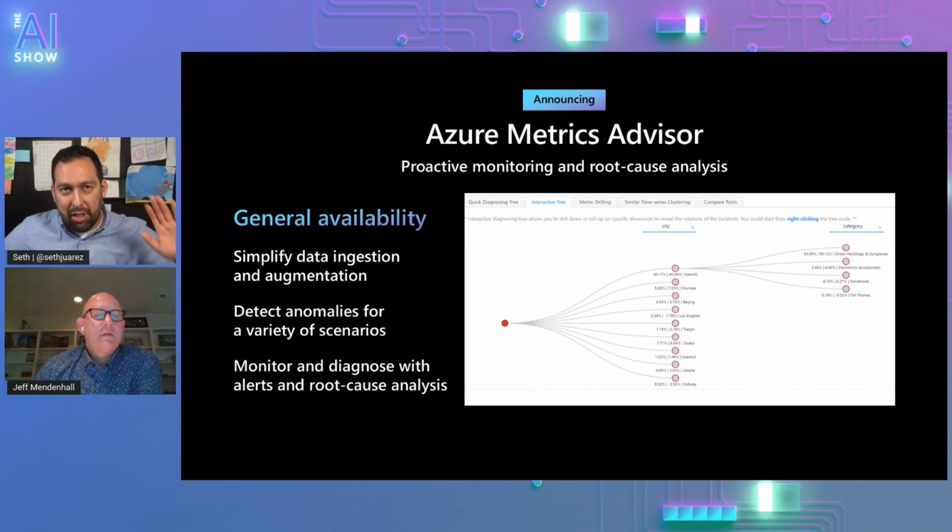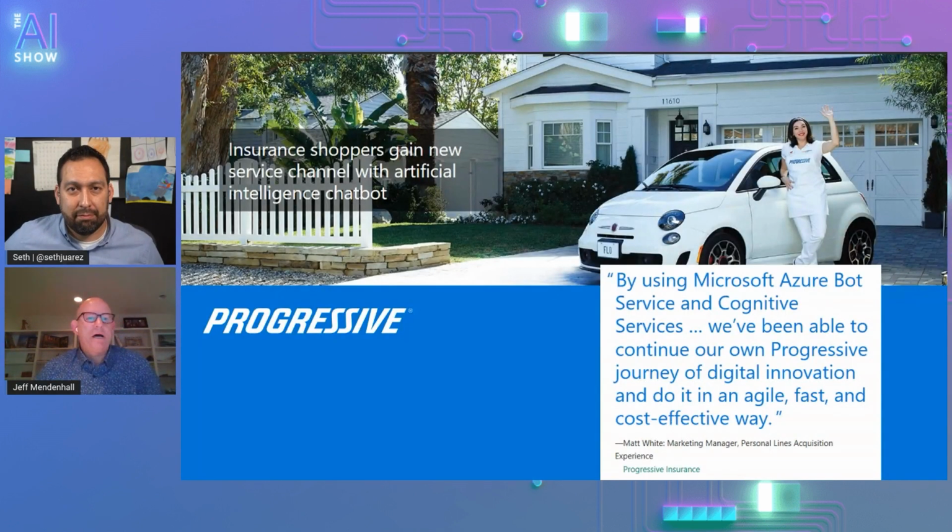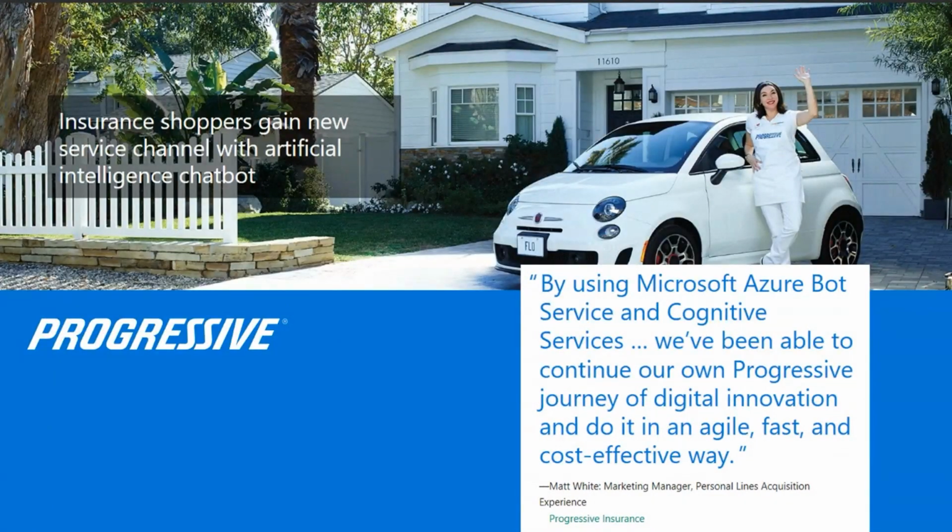Okay, so here's another question. I'm hoping maybe you have some answers to it. Is anyone using these services to great effect? They are. One of the cool things we did with Bot Service is how do you create a brand's experience? How do you carry that through a chat bot or experience for your customers as well? So Azure Bot Service was able to recreate Flow as a bot with a personality. You can do it with a voice. And so all of these aspects carry Progressive's brand on through that.